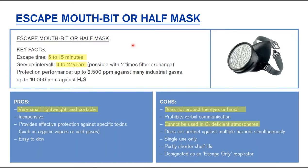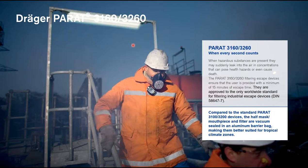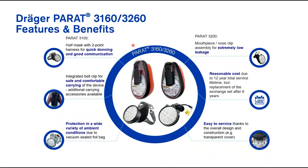However, the concern about this is it does not protect the eyes or head. So during the evaluation, if, let's say, the leak of the hazardous material will actually give irritation to the eyes, we recommend the escape smoke hood instead. So for our Parat 3000 series itself, we actually offer two different variants. One is the mouthpiece and one is the respirator with face mask. The mouthpiece does not usually require fit testing and is more acceptable for individuals. However, training is required. But for the normal respirator type, a fit test is required to ensure the user actually has a face-fit seal on the escape respirator.